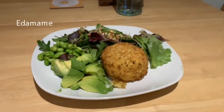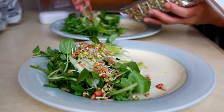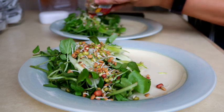And during the summer or the warmer weather, I tend to have soya beans as part of a side dish in my salads. The next types of phytoestrogen-rich foods to add to your menopause diet are legumes, beans, and pulses. And these types of foods are high in the phytoestrogen isoflavones.